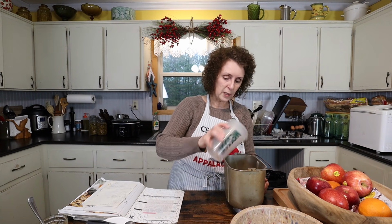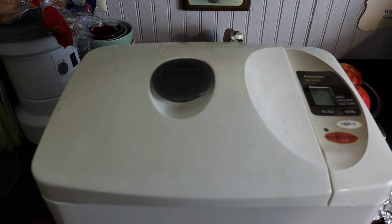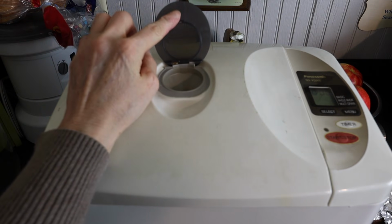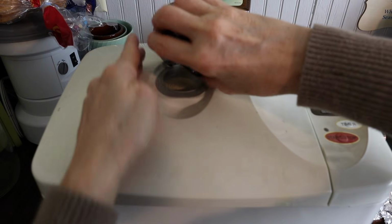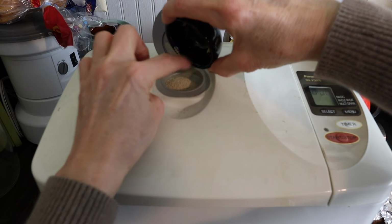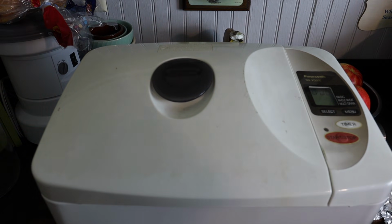So now, all machines are different, but the way mine works is, I'm going to put this in there, and then on the top is a little, it'd be easier for me just to show you, so I'll do that. Okay, on the top of my bread machine, there's this little thing you open, and that's where you put the yeast. So I'll go ahead and put my yeast in there and shut it. Got some static electricity wanting to stick. Shut it up. And then it's time for me to turn it on.